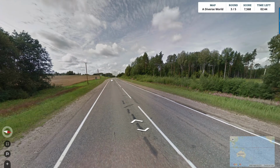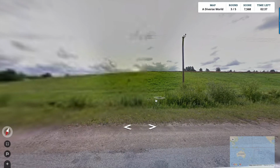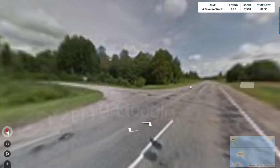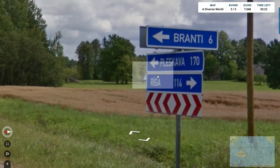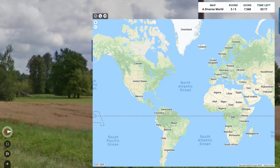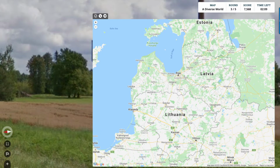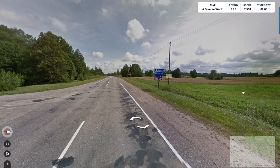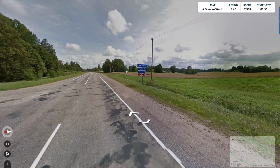Salinas, Zazi. Those are not words that I recognize. Oh, I went past the sign there. What do these say? Pleskava, Riga. Where's Riga again? Riga is in Latvia, no? I think so. My internet's a little slow. Yes, okay, so Riga, 114 to the west. So we are east of Riga.